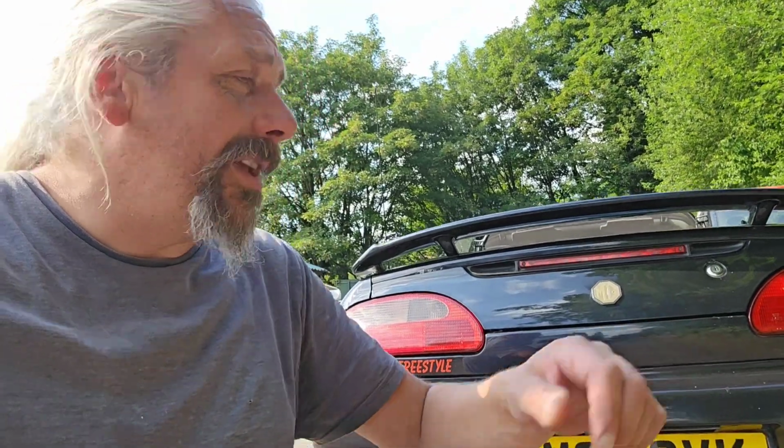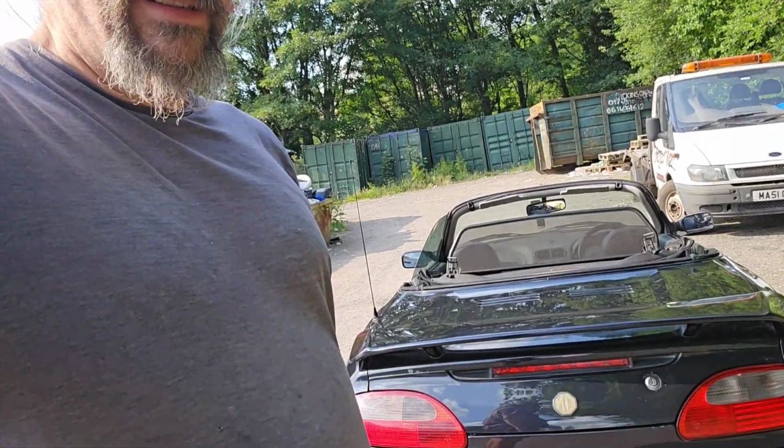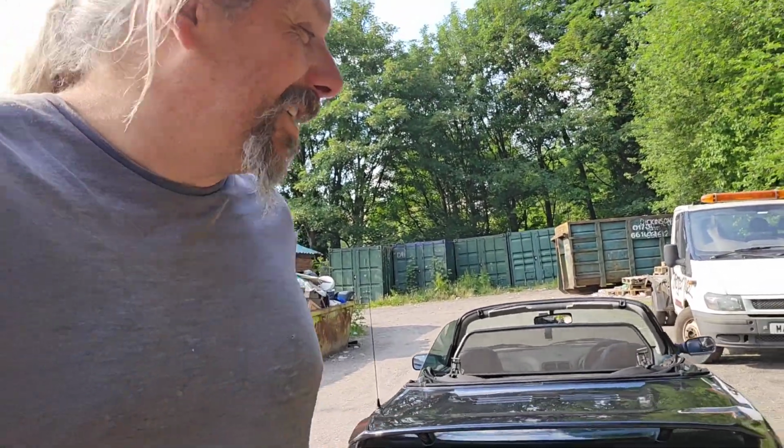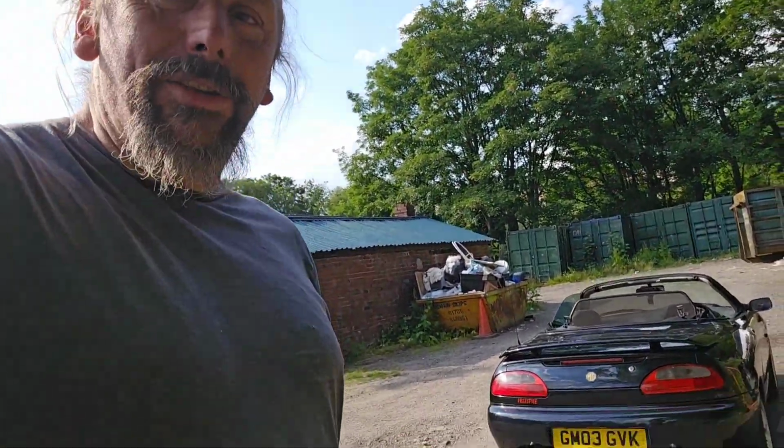It's considered that we don't have great summers here in the UK. But the thing is, when we do have summer, we make the most of it. And having a car like this is making the most of it. And I've got to say, I want this car more than any other car I've ever had at the moment. I'm jealous of the person who buys it.